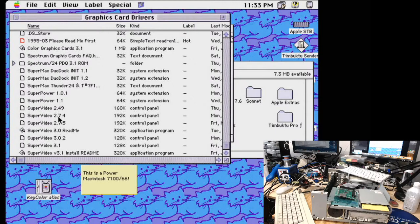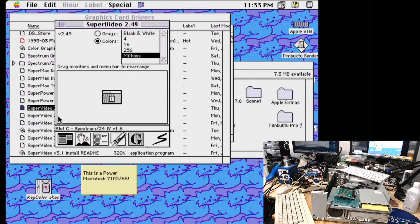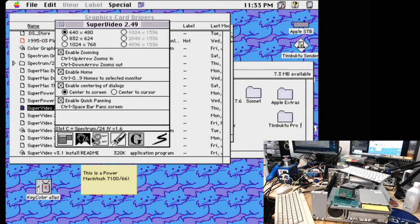There's control panels, maybe. Oh, maybe this will tell us. Oh, slot C, a Spectrum 24 IV, maybe. Yeah, that looks right. All right, so now we know what card we have. We have a Spectrum 24-4, I guess. No idea what that does. What are these? Enable zooming. Okay.